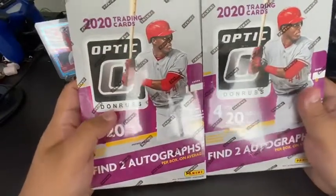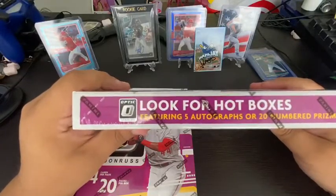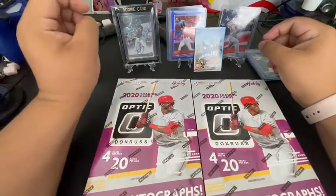Optic 2020 in hopes of getting a hot box that will contain 5 autographs or 20 numbered prism cards. This is out of a new case, so hopefully we do have a good chance of getting it.